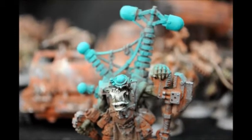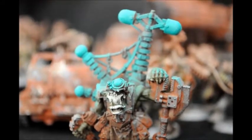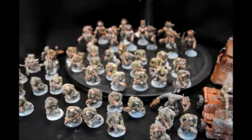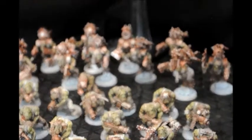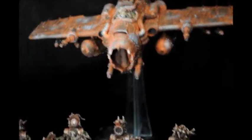Okay, lot number two is HQ choice, a Big Mek with custom force field. And then moving on over here, yes, this looks familiar from the last video, but for the sake of time, I just left these models up here. But you still, again, get 40 Ork Boys, the 10 Storm Boys, the Jet, again, which is magnetized.